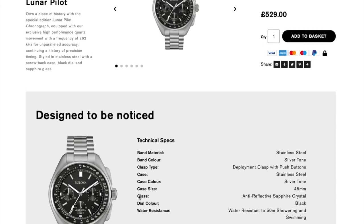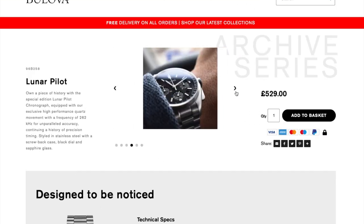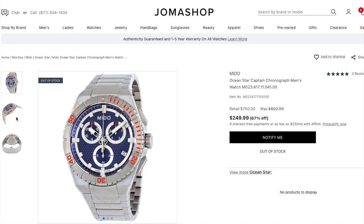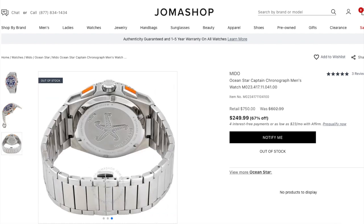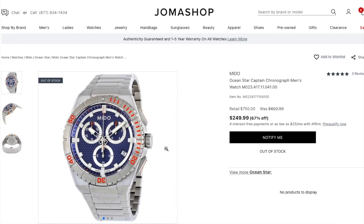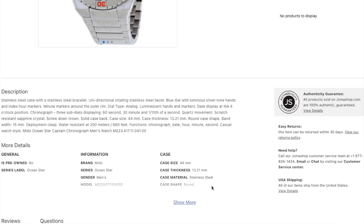So the next watch on this list is another watch that may be discontinued. I haven't seen any wording of it on the official website. However, it is readily available through grey market and eBay. It is the MIDO Ocean Star, specifically the Captain Chronograph Ocean Star. So, of course, being part of the Swatch Group, MIDO can offer incredible value for money. The watch itself isn't mechanical or automatic like the diver that I have at the moment, which is, again, part of the Ocean Star range.